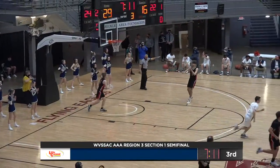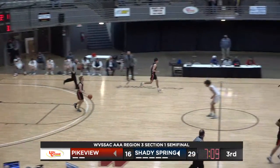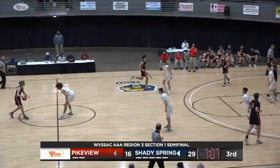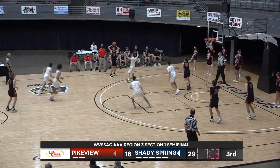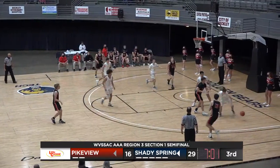Even if you're going to play that triangle, you got to get near the shooter. They're really not helping off the dribbles. They're just kind of standing in the lane. Here's Shady with that 1-3-1. See if Pikeview does a little better job of moving the ball.